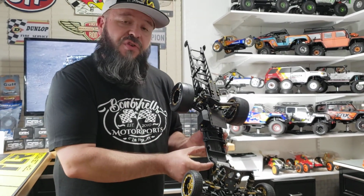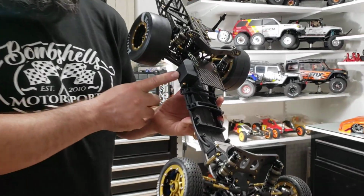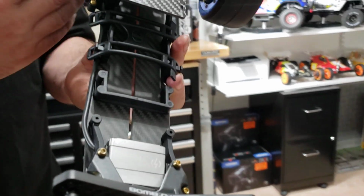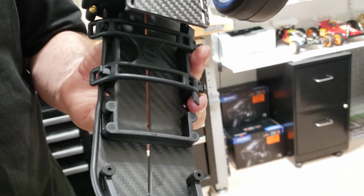Now, the nice thing about Spektrum servos is that the servo wire is a plug-in, so you can actually put a 2-inch plug, or this is the factory 8, which runs it all the way back into the receiver box. Now, you don't have to run all the stock battery components right here. You can strip all this down and have a bare naked chassis and run all your components how you wish.